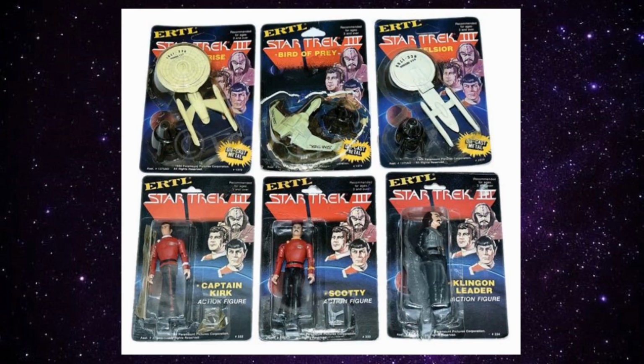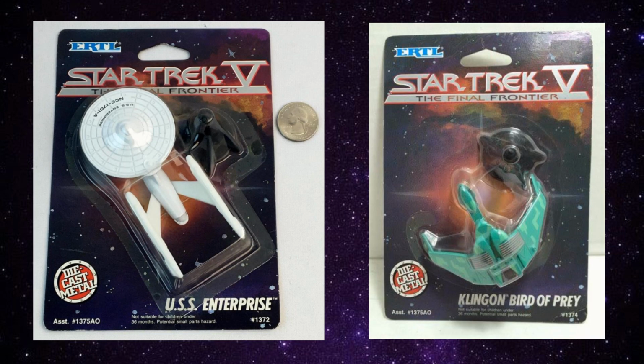I apologize. So no, these I've been looking for a while, and it was cool to find the complete set, so I'm really happy to get these. But they are kind of weird. There's the complete set there of Star Trek 3 stuff. They did rebrand some stuff as Star Trek 5. And the history with the Star Trek toys is quite interesting.